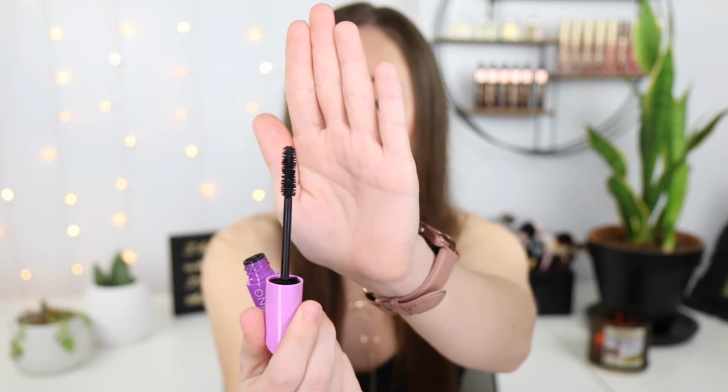I'll go ahead and show you guys the wand as well. But I do feel like this second tube of this that I got, because I think this was in maybe my last empties video, dried out pretty quickly. This kind of reminds me a little bit of the L'Oreal one, that's kind of like the Too Faced one. It gives that volume and that length. I definitely wouldn't say that this is one of those mascaras that's going to work for everybody because it's kind of that thicker, chunkier wand. But I, for myself, really, really liked it for my lashes.